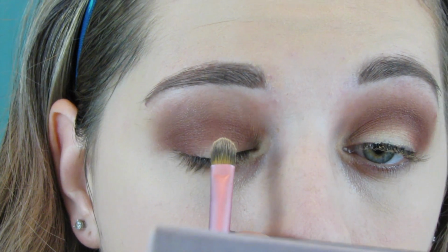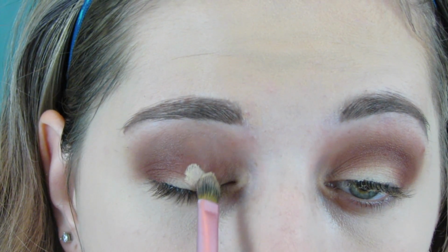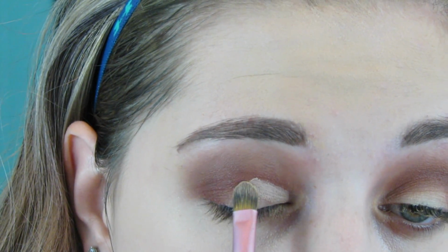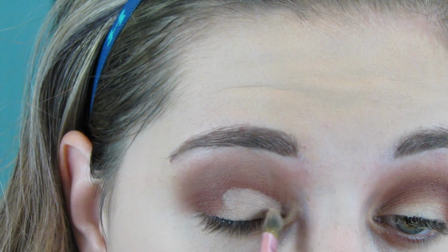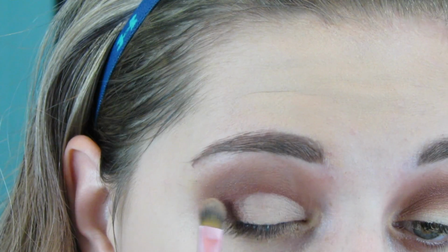But I'm going to close my eye, and I'm going to kind of find where my crease is, and I'm going to place this going downwards. And then I'll just kind of carve and shape it. And then going out, we just kind of use the side of the brush to feather it out. I'm going to go back in and touch up with that red shade a little bit too. But I just do that on both sides.